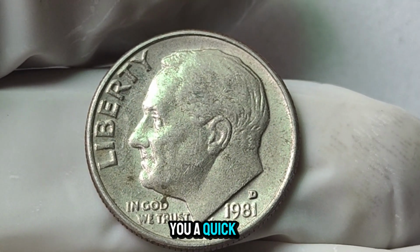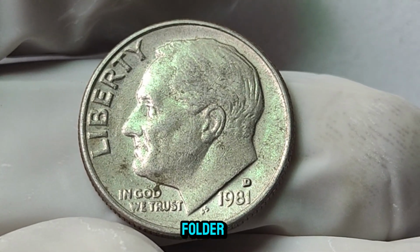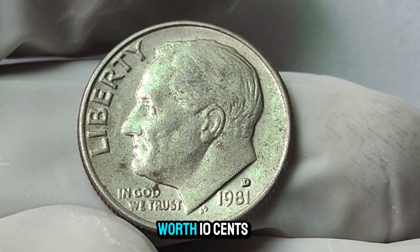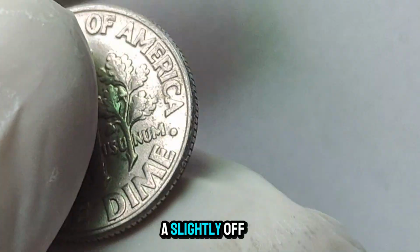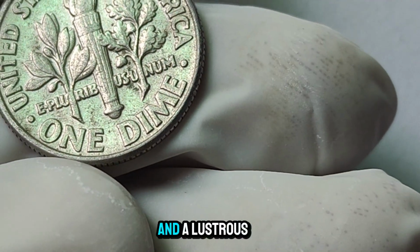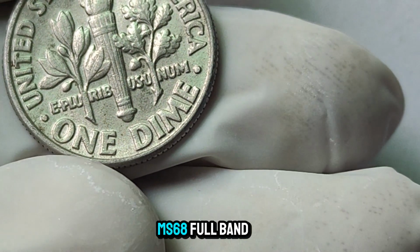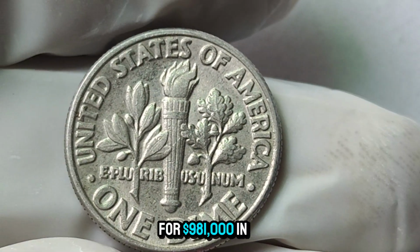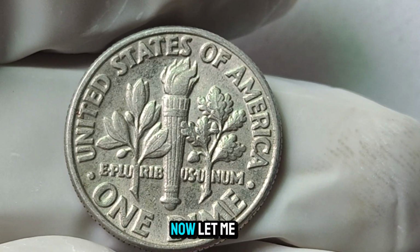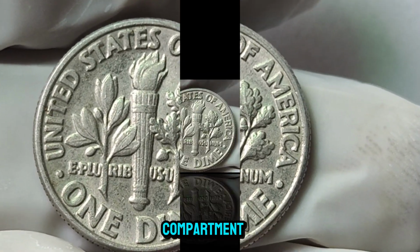Let me tell you a quick story. An older gentleman in Kansas found one of these dimes in an old coin folder. At first, he thought it was worth 10 cents. But he noticed the oddly thick rim, a slightly off-center strike, and a lustrous mirror finish. He took it to a coin grading service: MS-68 full band. That coin sold for $981,000 in a private auction. Now let me ask you this: when was the last time you checked the change in your glove compartment?